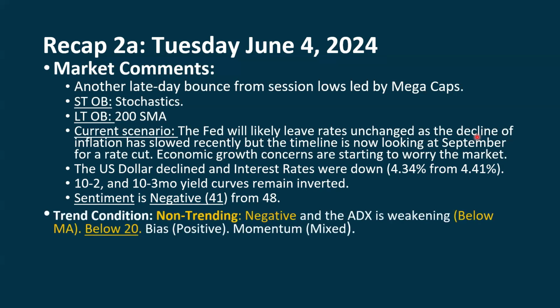We're still not trending. We are negative. The red line is on top. This is one of the more intermediate term indicators that shows that we're seeing that mixed picture. And the ADX is still below its moving average, and it's still below 20. We are positive with the bias because we've had two slight up days. And the momentum, I'm keeping it mixed right now. You could probably lean that over to positive. It's been quite positive to see weaker opens and then a stronger close. But our indicators are just making us feel a little uncomfortable right now.